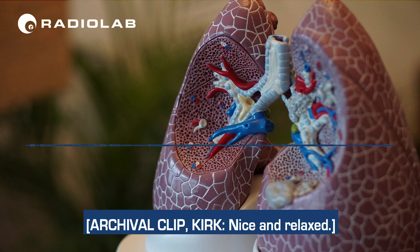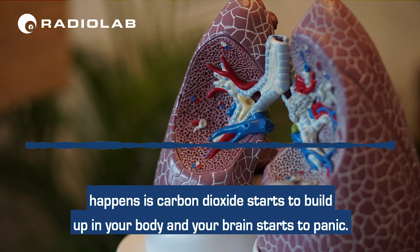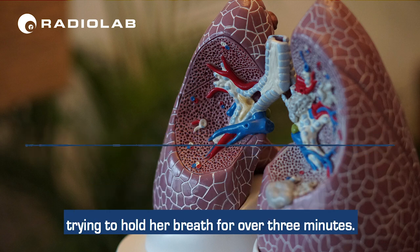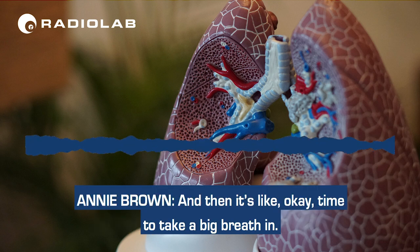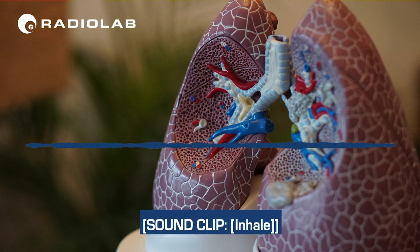Nice and relaxed. Now, most people can hold their breath for about a minute or two, but beyond that, carbon dioxide starts to build up in your body and your brain starts to panic. It'll try and get you to inhale and exhale before it shuts down. Annie was trying to hold her breath for over 3 minutes. In 10 seconds. And then it's like, okay, time to take a big breath in. And 5, 4... 3, 2, 1.